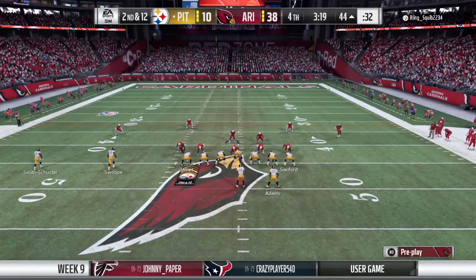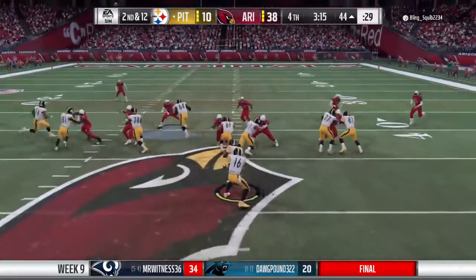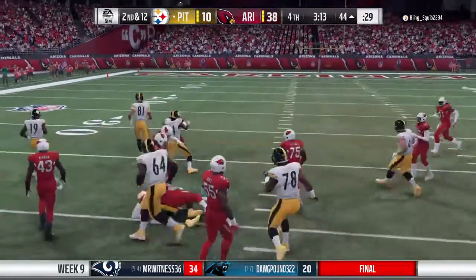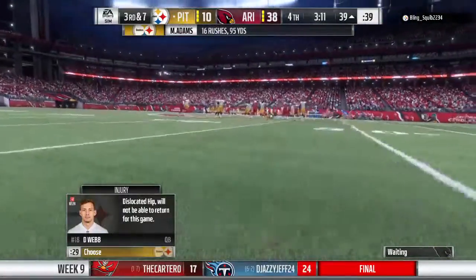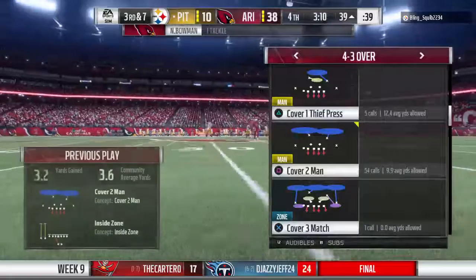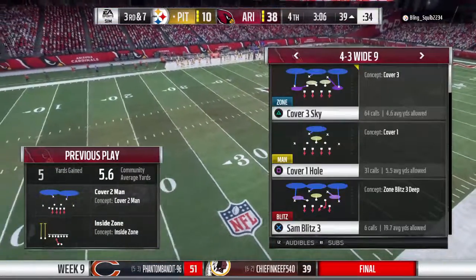Well, that's the big drawback to this play. Even if somehow the quarterback pitches it, he's not immune to the big hit. In this case, he kept it and absorbed it anyway. And able to push his way forward here for a good little gain. 5 yards on the pickup, and that's going to lead to a third down.